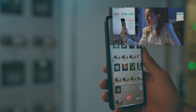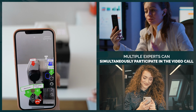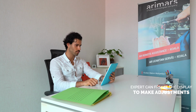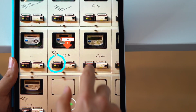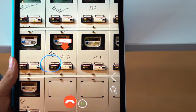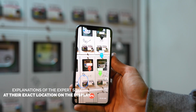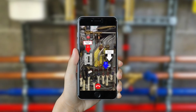With KoalaAR, multiple experts can be connected to the system at the same time. Without interrupting visual and audio communication, the expert can stop the video stream, provide guidance, and return to real-time mode at any time. The drawn explanations of the expert remain in their initial locations even when you move, and therefore facilitate the simplification of multi-step instructions.